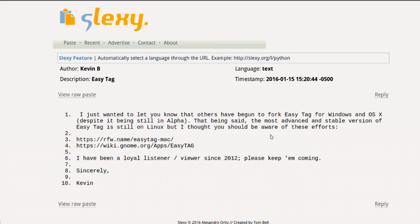Before we jump into the rest of the show, we had a previous pick, EasyTag, and Kevin B. wrote in about it. "I just wanted to let you know that others have begun to fork EasyTag for Windows and OS X, despite it still being an alpha. That being said, the most advanced and stable version of EasyTag is still on Linux, but I thought I'd let you know of these efforts." And he gives us links. So if you heard us brag about EasyTag, it is going over to those other OSs. He says, "I've been a loyal listener since 2012. Keep 'em coming. Sincerely, Kevin."